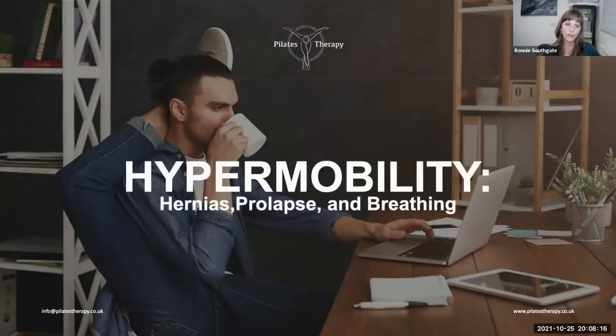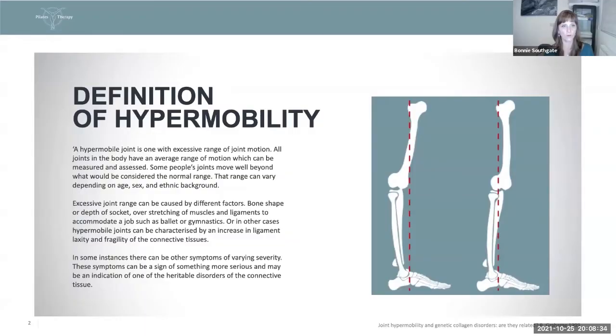So I'm looking at hypermobility, which may or may not be relevant to any of you, but you might recognize it in friends or other people. I'll skirt through it a little bit and get on to the breathing, but you may have questions about it later, so we'll move on.